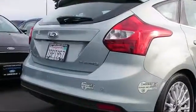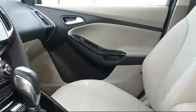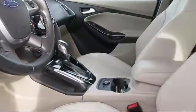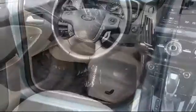Every vehicle is put through a rigorous inspection and reconditioning process by our highly trained technicians, using only certified Ford parts on your vehicle, guaranteeing you the highest quality vehicle possible. Livermore Ford Lincoln is your ideal destination for your vehicle needs.